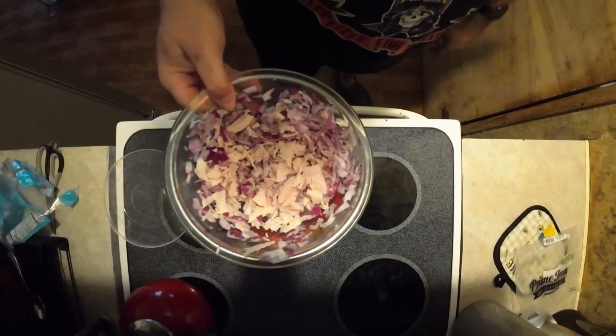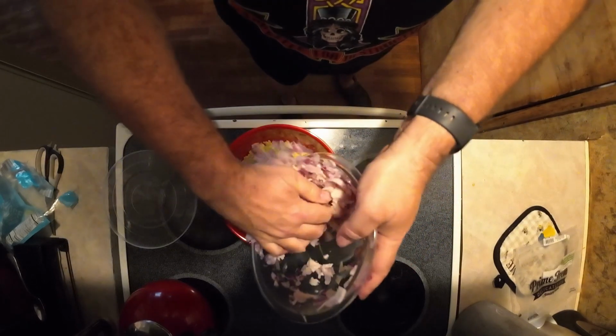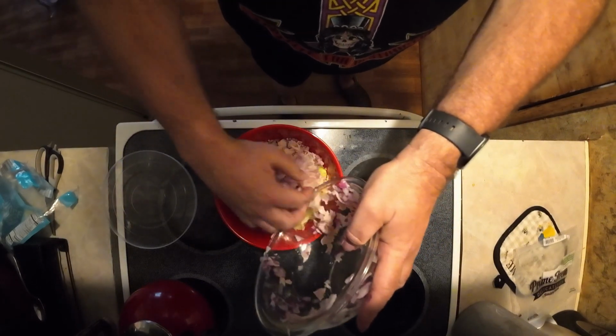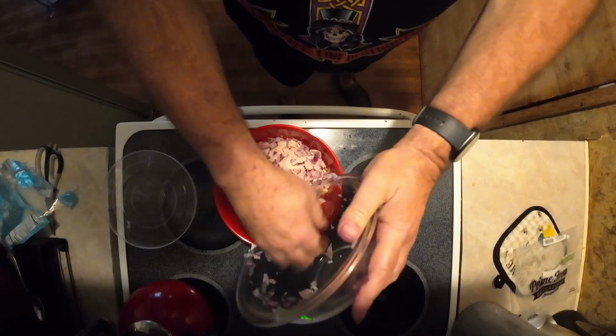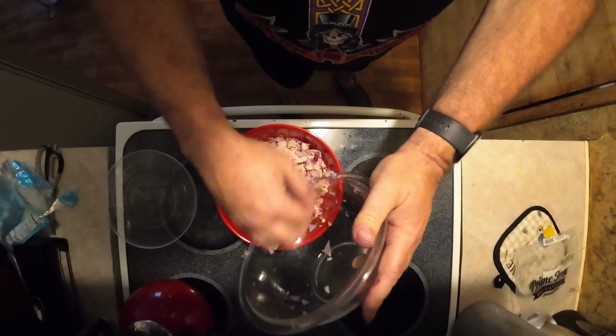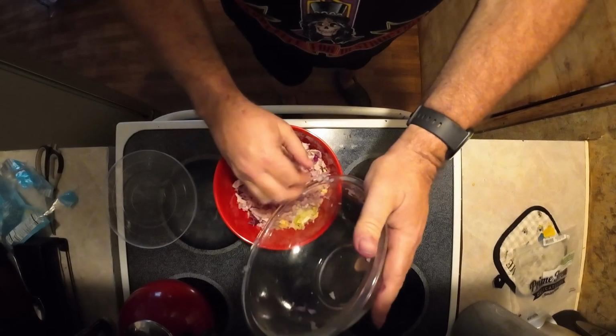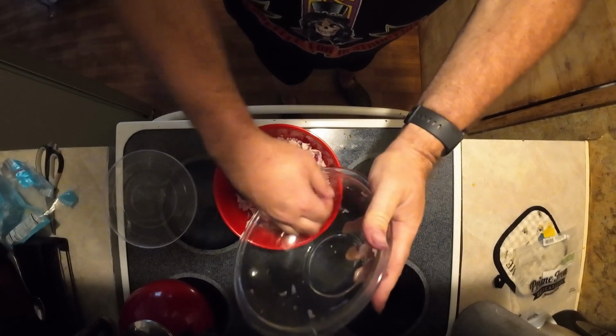Alright, so I got the onion and also the turkey mixed up in there together. So, all that's going into the salad. That's the onion chopped up real fine, along with all of that turkey breast. Fat, and this is rock bottom.